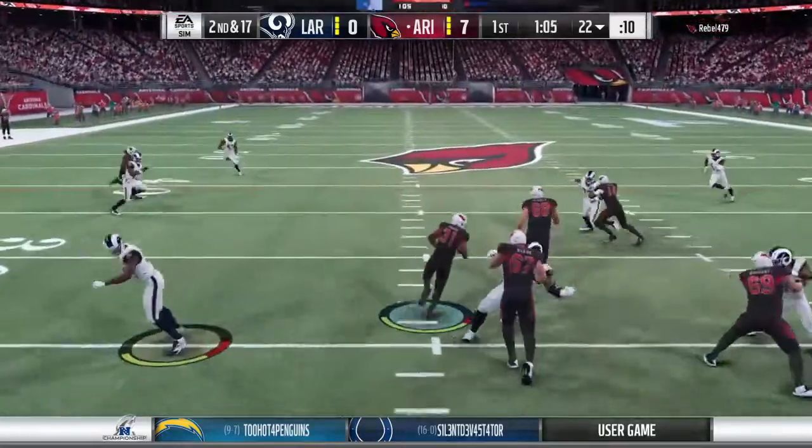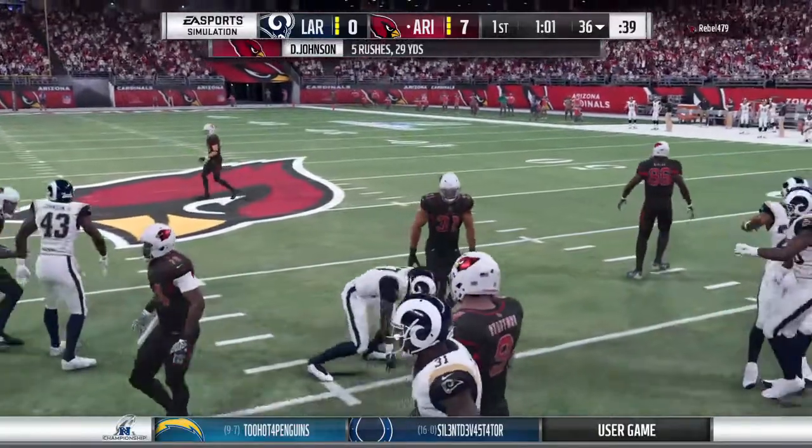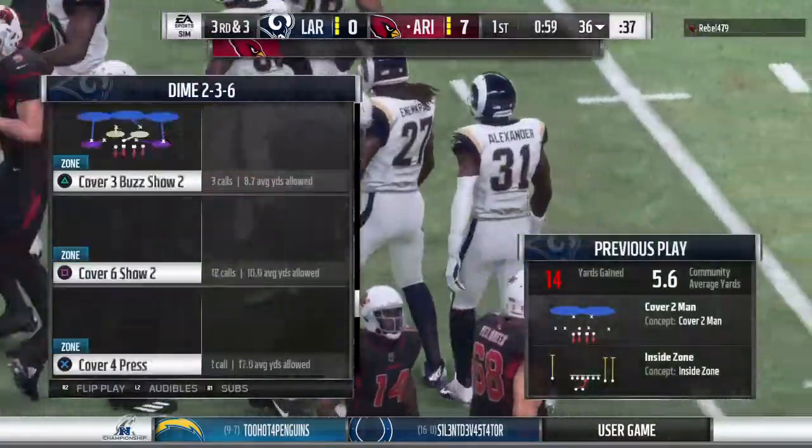They'll run it now out of the gun. Oh, he's got some breathing room. Give him 14 on the play. And they're going to have a third down.